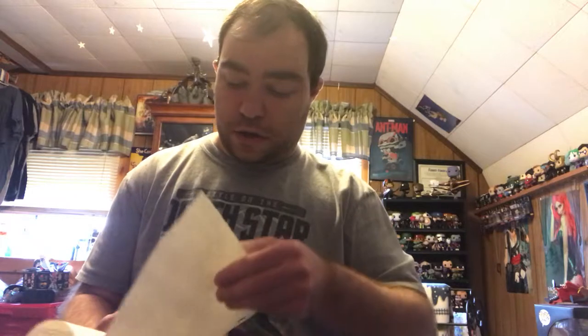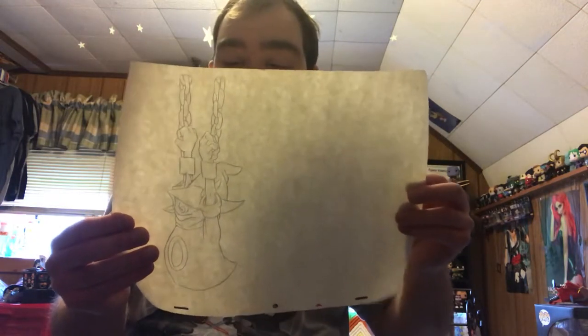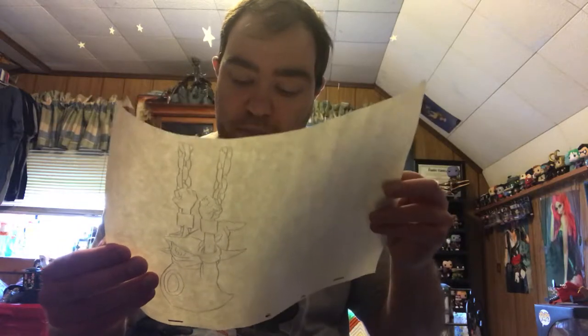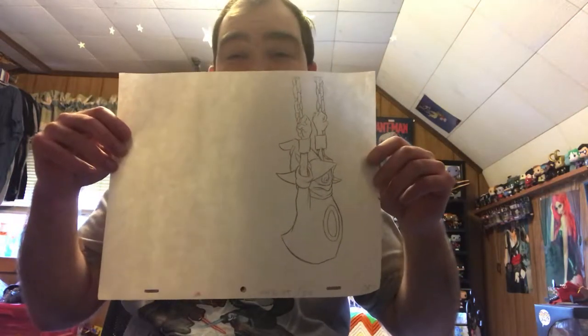Alright, the next item that's in here is actually, I'm trying to think what this is. What is this? So apparently, this is a certificate of authenticity for this item. It's a He-Man Masters of the Universe certificate. And I'm thinking that this is a sketch from one of the original cartoon images from way back. Yeah, this is a sketch, alright. So this is an original sketch from one of the old He-Man cartoons. That's pretty cool looking.